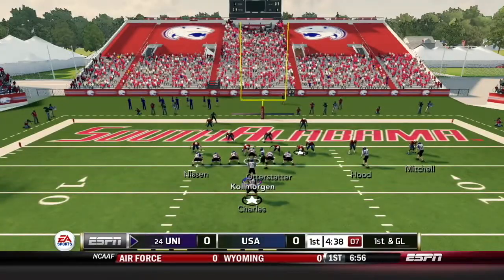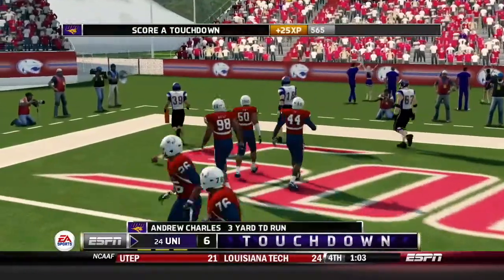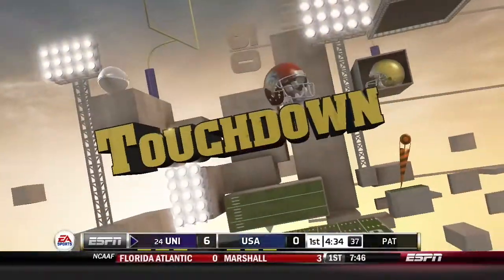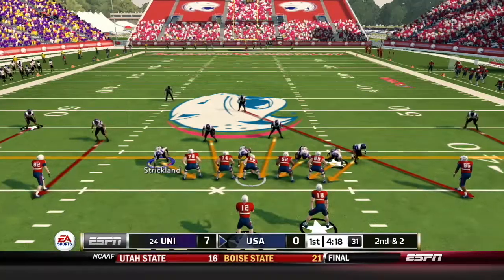They're knocking on the door. Got it at the 4. They'll give to Charles. Charles taking it to the end zone. And Northern Iowa will strike first. Andrew Charles, a true freshman, putting the Panthers on the board here. 4:34 to go, first quarter. It's now 7-0 Northern Iowa.